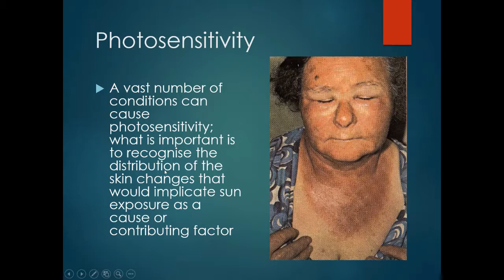This is an interesting case where a patient has developed skin changes, and important to note about these skin changes is that they are only in sun-exposed areas where the skin under clothing is not affected. And this is referred to as a photosensitivity dermatosis. A vast number of conditions can cause photosensitivity. What is important here is to recognise the distribution of the skin changes that will implicate sun exposure as a cause or contributing factor.